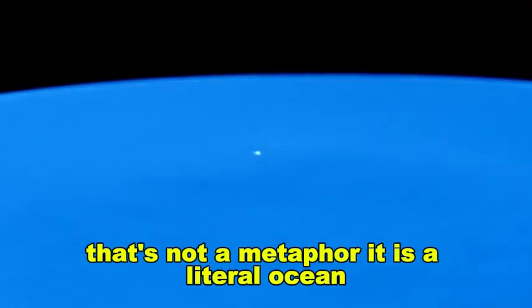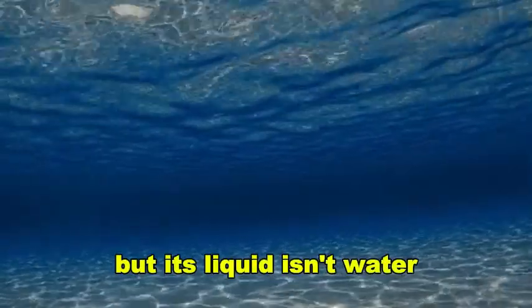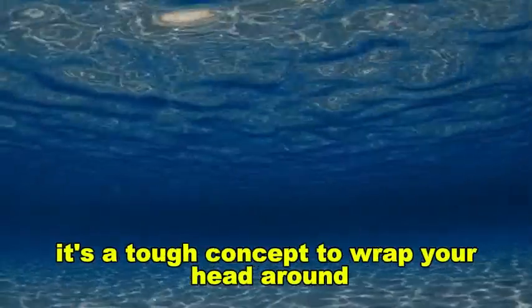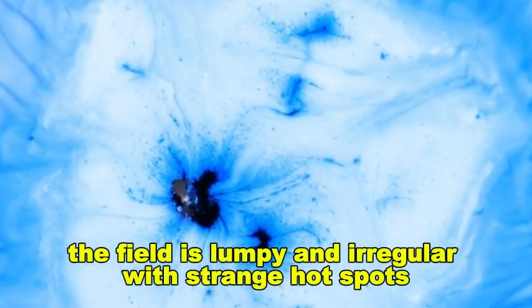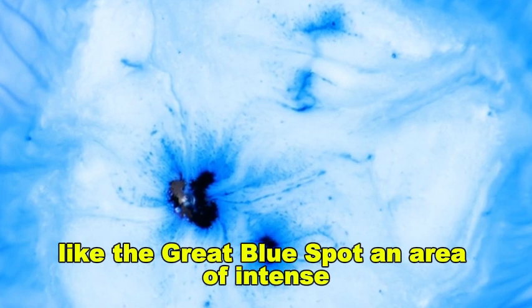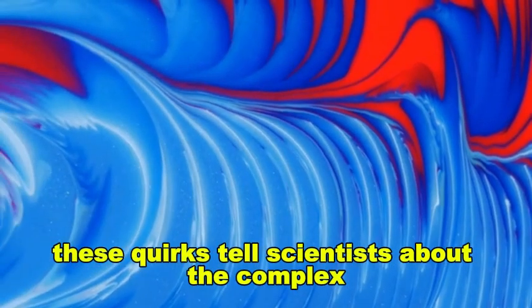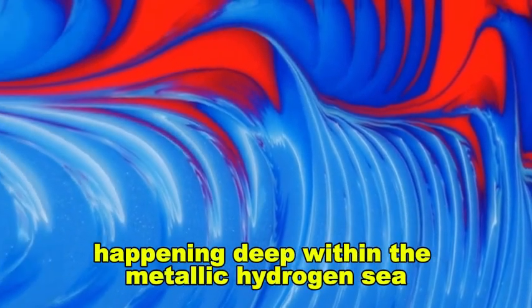That's not a metaphor. It is a literal ocean, the largest in the solar system, but its liquid isn't water. It's hydrogen behaving like a molten metal. It's a tough concept to wrap your head around. The field is lumpy and irregular, with strange hotspots like the Great Blue Spot, an area of intense magnetic activity near Jupiter's equator. These quirks tell scientists about the complex, turbulent flows happening deep within the metallic hydrogen sea.